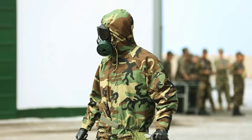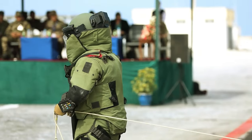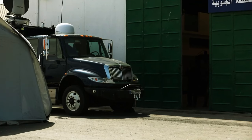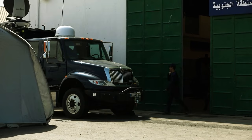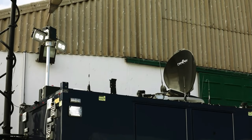We're coming here to assist the Moroccans in ramping up their teams and work with them on the CBRN side. We brought out some of our equipment so they can see what we have and marry up with what they have. This is the first time we've had the opportunity to come out here and do it with the Moroccan team.